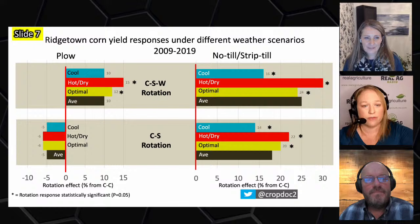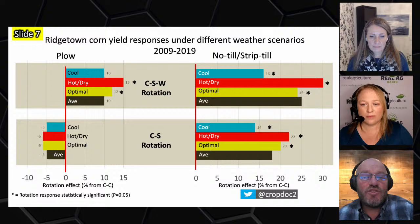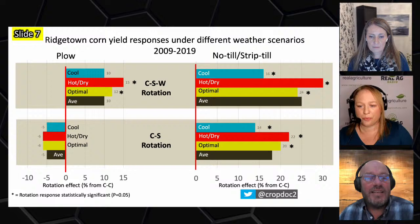Yeah, so we analyzed different years of, let's say, dry conditions where it's fairly dry around silking, and other years where we had fairly optimal soil water contents, and some years where it's actually wet around silking time. And those are the critical stages of corn right around silking time. Anyway, when we looked at the corn soybean rotation, these are the yield responses compared to continuous corn.